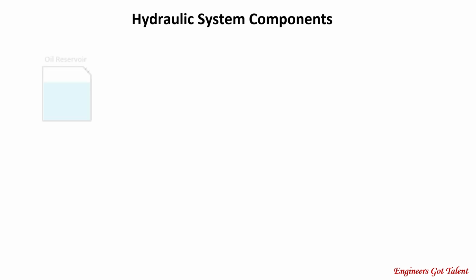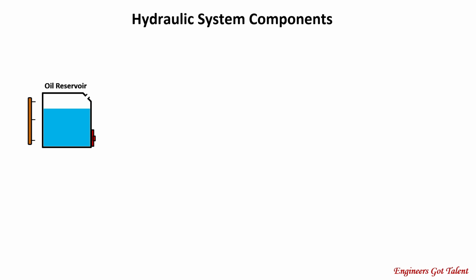Hydraulic system components. First up is the oil reservoir. It stores hydraulic oil and disperses heat to the surroundings. It also acts as a settling tank to allow foreign particles to settle at the bottom. It has baffles to dampen excessive rippling or movement of oil inside the tank. Baffles also allow air bubbles to escape from oil. It allows condensed water to settle at the bottom of the tank since water is heavier than oil. There is a breather on the top of the tank to maintain atmospheric pressure and to avoid creation of vacuum.